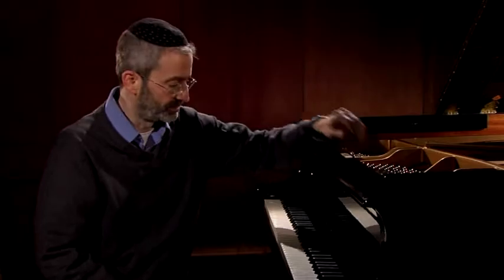Chopin's Etude No. 1 is in C major and is influenced by Bach's Prelude No. 1 in the Well-Tempered Clavier. In both pieces, arpeggios are used to create a texture in the piece. First, let's hear the Bach Prelude.